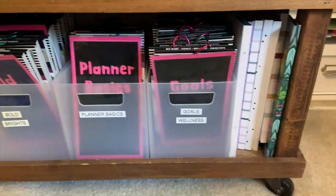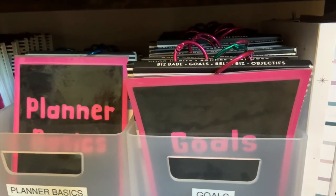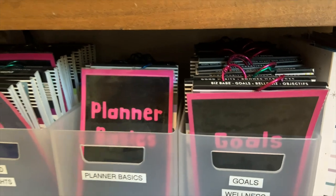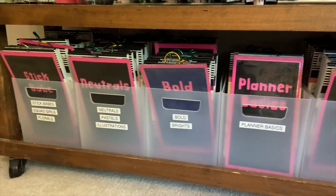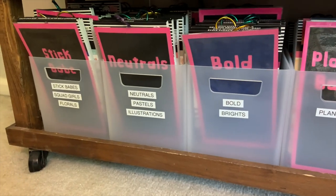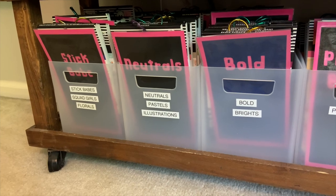I do use binder rings on the top of my happy planner stickers just to make sure that the pages don't fall out after being used a lot. So I will link those. I like the colorful ones. So those are pretty easy. And then I have some more stickers in one other space in my craft room.